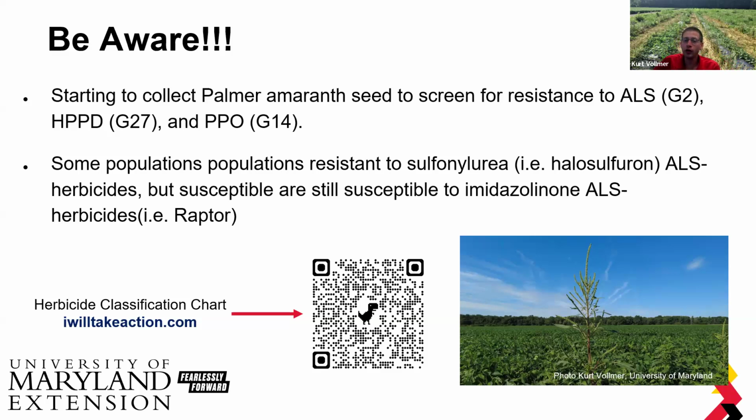We also noted that some of the plants in our screening showed some tolerance to post applications of a group 27 herbicide, mesotrione, and a PPO inhibitor, Reflex. So we're continuing to study and screen those populations to make sure we're not seeing any additional herbicide resistance.